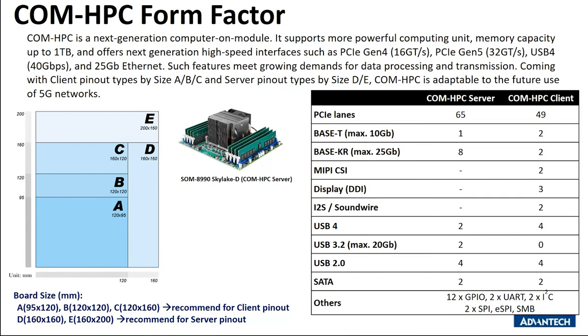You can design a carrier board that can fit. Maybe if you want to do a client, I'm using type A. Maybe in future, I may use B or C. I can build one carrier board that I can standardize, and I can use it between all of them.